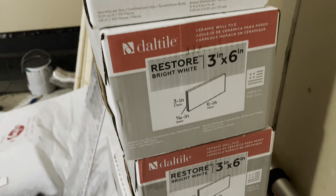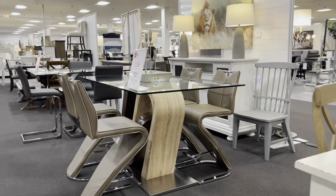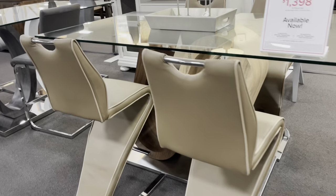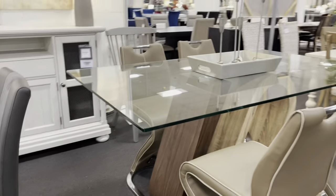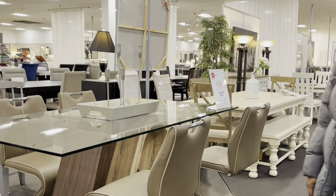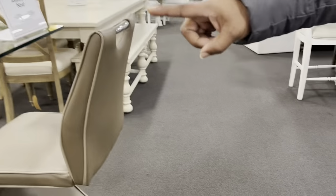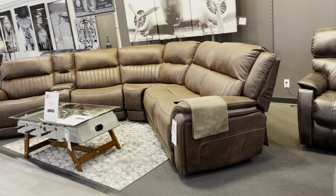Before we get started with these tiles, we took a trip to our local furniture store, Value City to be exact, and we picked out a nice kitchen set and sectional because our kitchen and our family room areas are connected together. So we wanted that whole area to be laid back but nice, modern, chill, also pleasant to look at. We wanted to see the things that were already in stock, and by surprise, those items were in stock.